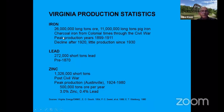Basically, they continued producing during these peak years until the ore from the Upper Peninsula of Michigan and the Mesabi Range started hitting the market. They just couldn't compete with that, and that shut down the entire Virginia ore production, really basically after 1920, 1925. And there's been no production really since 1930.